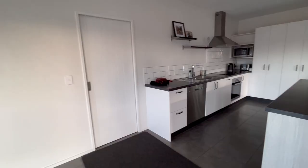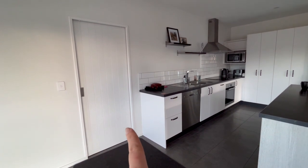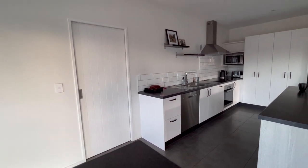I love not having to go up and down stairs, and I love being able to see the living room and the dining room at the same time. This door here leads to the garage, but all that's out there is some storage and our washing machine.